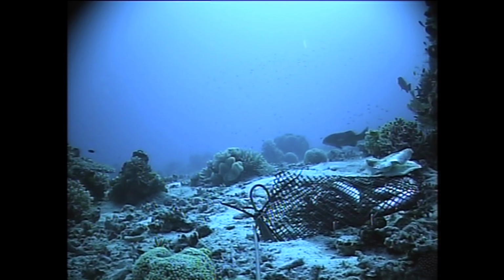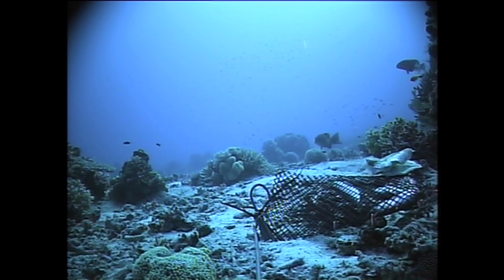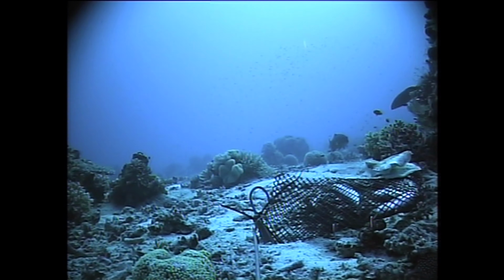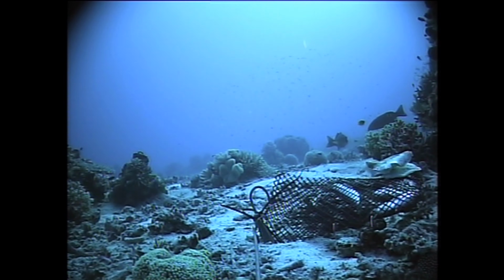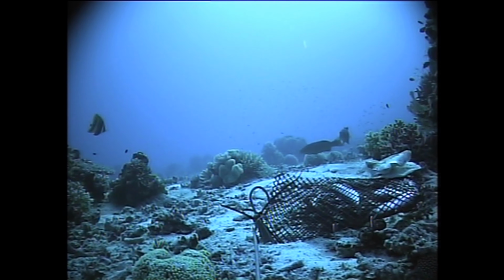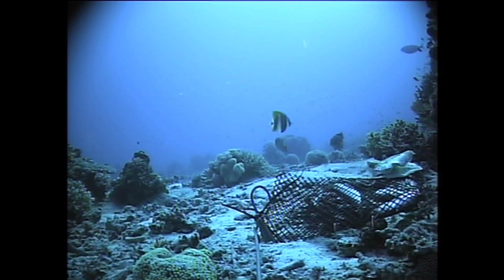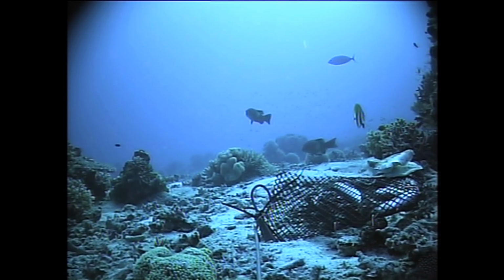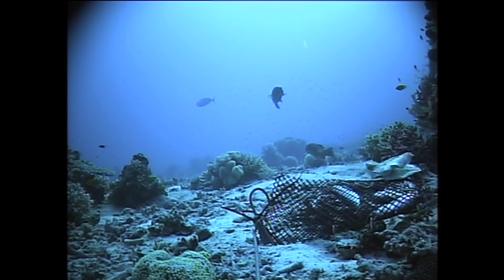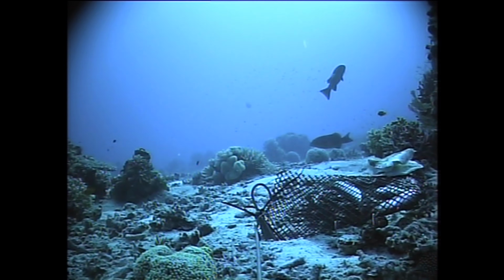This area of the Swains has good numbers of coral trout. By far the majority are common coral trout, like these guys you can see in the background here. There's some of the larger blue spot coral trout which show up from time to time, but these are the most common. Not always feeding, but turn up in the shots quite frequently.